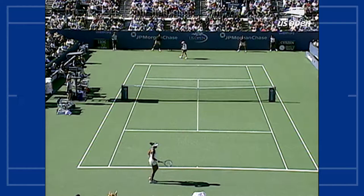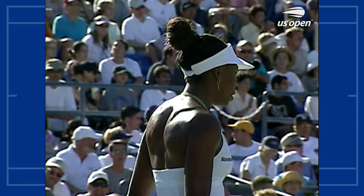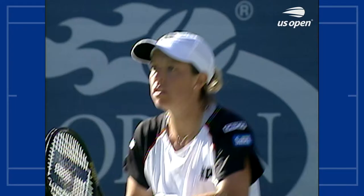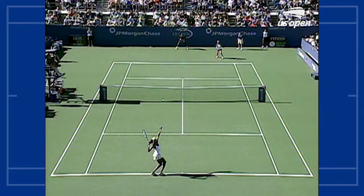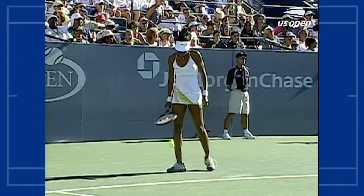The best part of the match from Lisa Raymond. That's some fine off-court play. Absolutely. She took some pace off. She moved the ball around. Oh. Good anticipation from Raymond on that earlier shot, but not enough. She outquicked one, but she couldn't outquick that one.